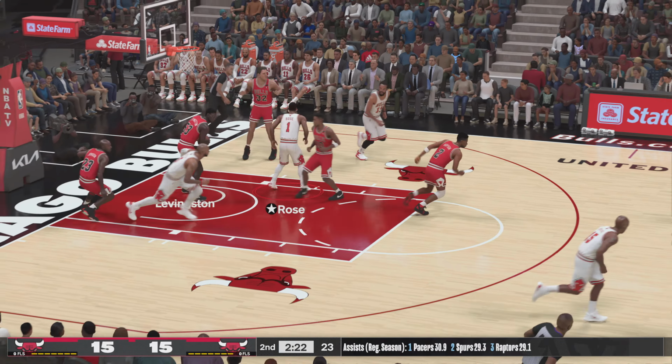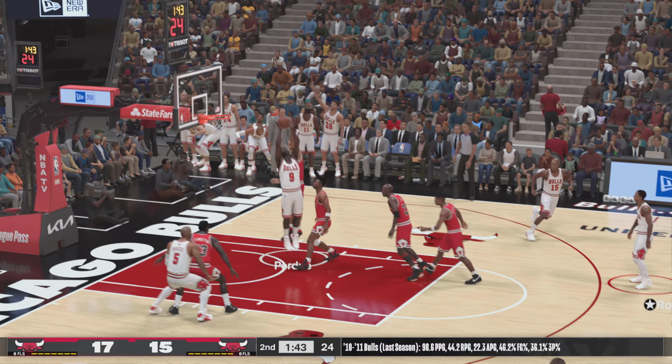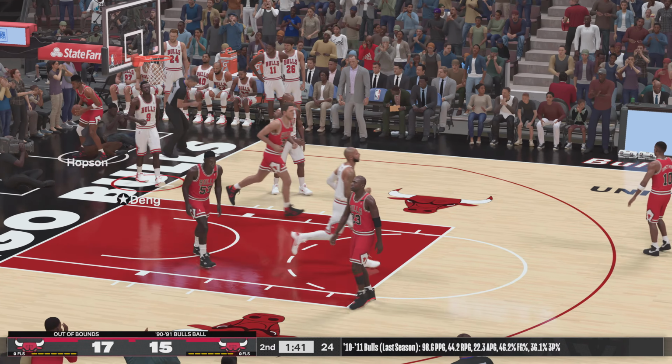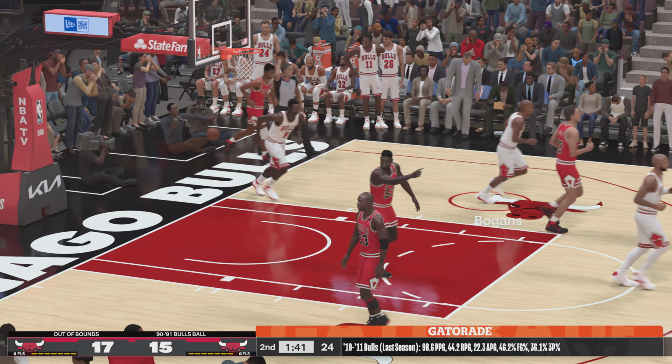And it's Rose missing. And Chicago has possession. They haven't allowed any points in the second quarter. Stolen by Bogans. Takes the 3. And it's out of bounds. They say last touch by Dang. Chicago making some changes. Grant comes in for Livingston. And it's Paxson in for Hobson.